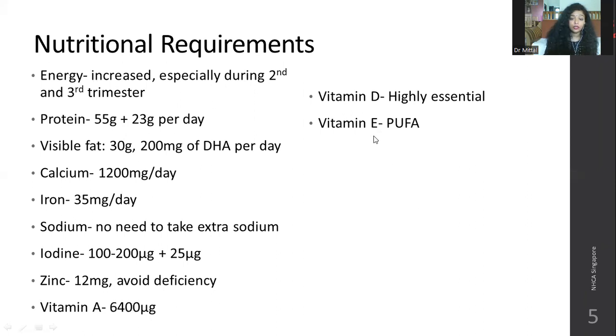And if the mother is deficient in vitamin E, it could lead to stillbirth, abortions, miscarriages. Vitamin E deficiency has an association with spontaneous abortions and spontaneous miscarriages. Stillbirth means the child is born without life, the child is born dead.